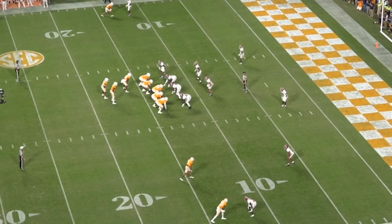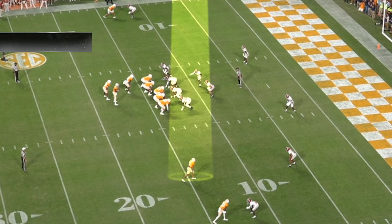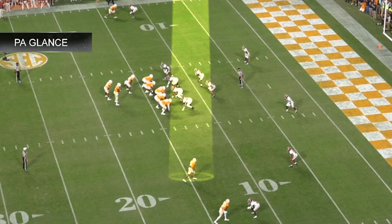All right, his next play. Hyatt's at the bottom in the slot, and you're going to get a play-action glance. Initially I thought this was an RPO, but it's not. You can tell it's not an RPO because look at the pullers. They don't really go upfield and attack like if it's a run, because if it was a run, they would have to get in a hole and get upfield on those linebackers.